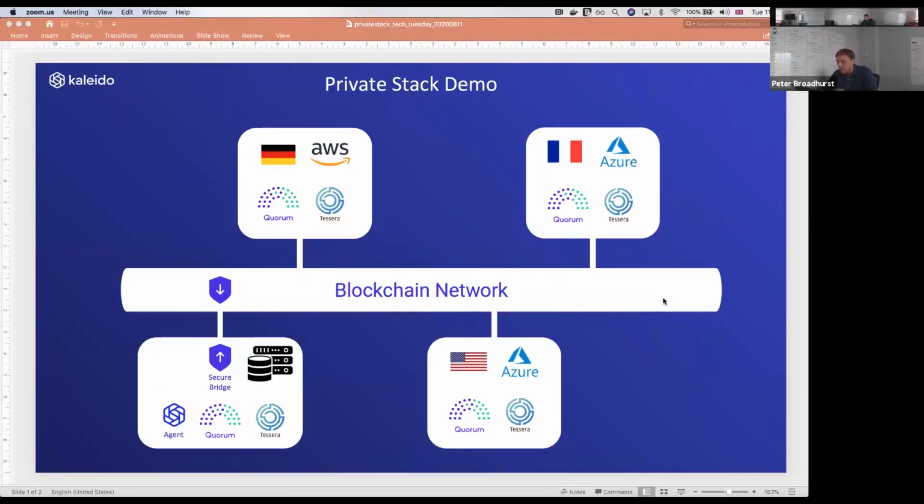But a lot of these networks, some of the large players in those networks, have wanted to run infrastructure in their own private on-premise data centers for a long time. It's something that we've been working with real production networks on throughout Kaleido's journey. And what I'm going to be showing you here today with PrivateStack is that in action in our full, generally available PrivateStack service.